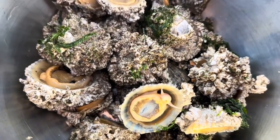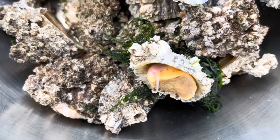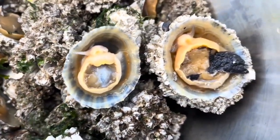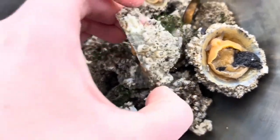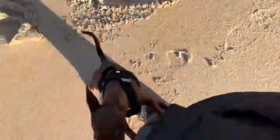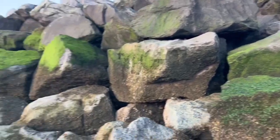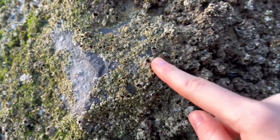And they look like small aliens, quite beautiful, yellow and a little purple. The shell is again covered with barnacles. And this is a small spring that became interested in what we are holding. Again, the rocks are covered with algae and barnacles. Barnacles look like little volcanoes.